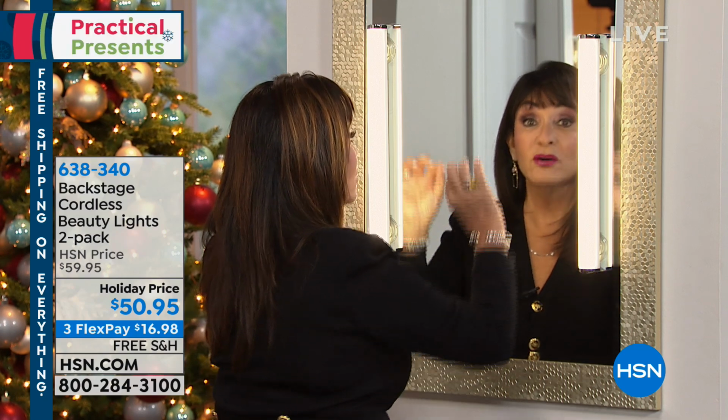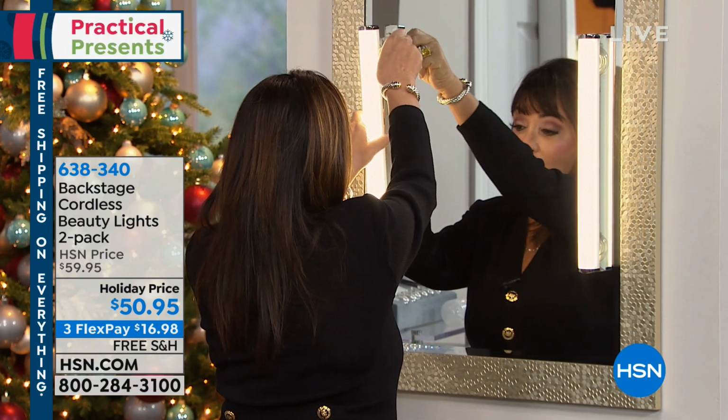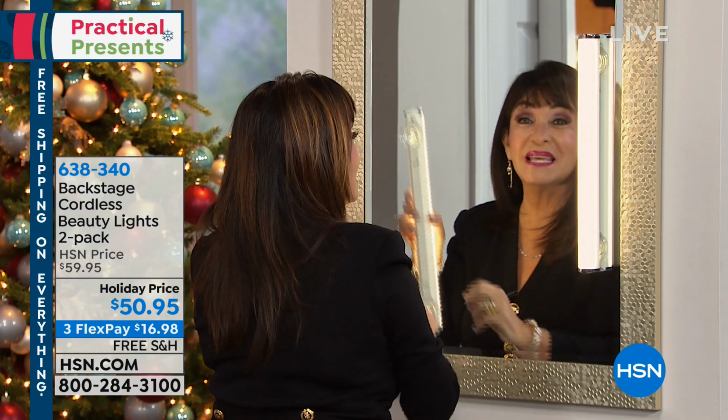You know, if you go into any bathroom, I don't care what kind of hotel that you're in or in your own home, the light that you have is ambient light for mood. It is not that light that's going to give you the true picture of the way you look. So now, no matter where you are, how tall or how short you are like me, you can install these in seconds, not minutes, in seconds.